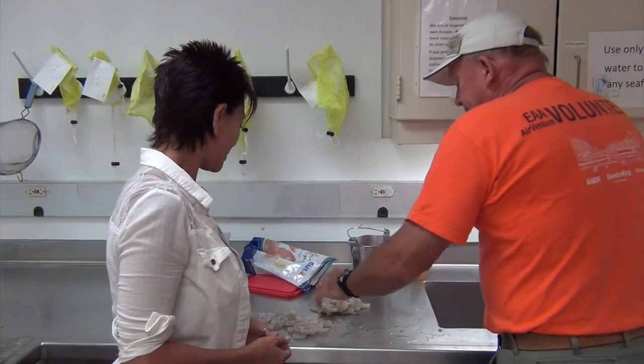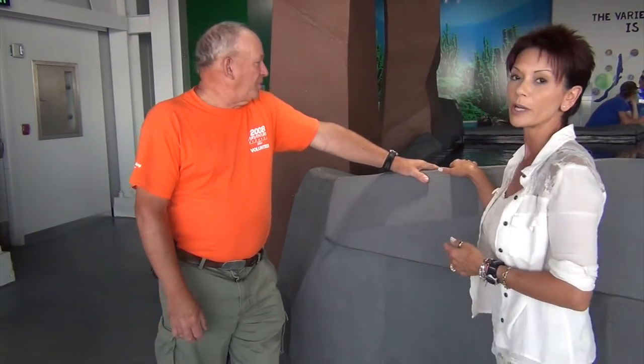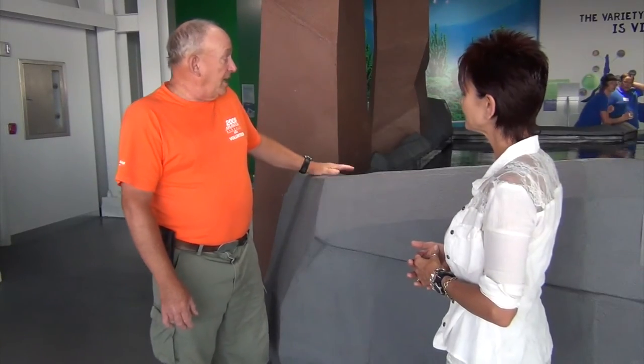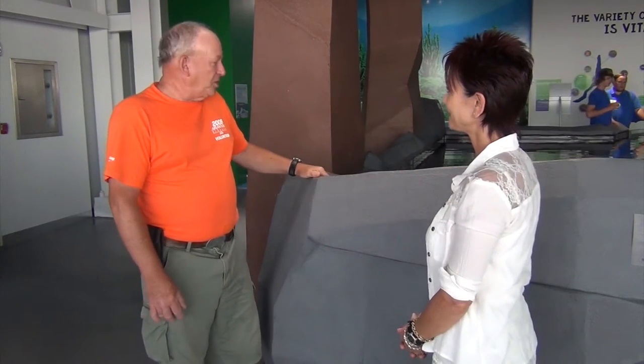Right. So we've made our way through the Great Lakes Aquarium to the Unsalted Seas exhibit. This is their newest exhibit, and how long has it been up and running? This was opened last week. Last Thursday was the grand opening. All right, so explain a little bit about what you can see here in the Unsalted Seas exhibit. The large tank that we're standing behind right now is the largest touch tank in the U.S. And it was right here in Duluth, Minnesota.